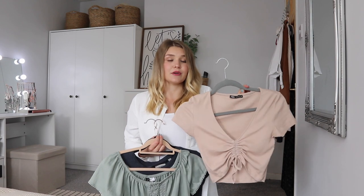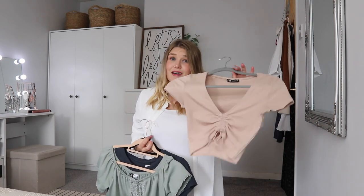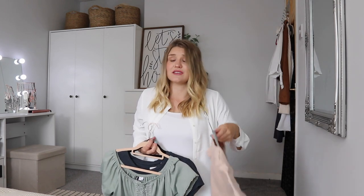I absolutely love this one because, one, the color is so gorgeous. Plus it has the tie detail so you can cinch it in above your bump and really shape your bump that way. I love this one so much. I'll link it down below for you guys because it's so good.